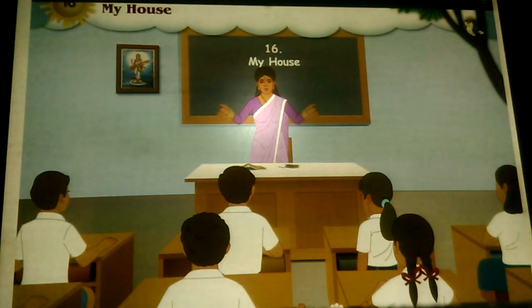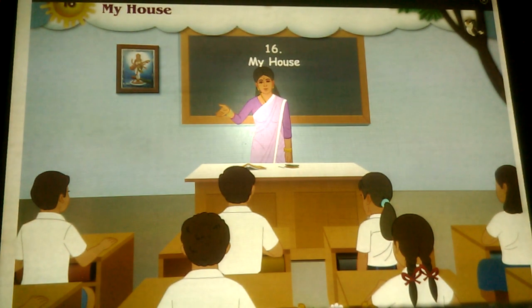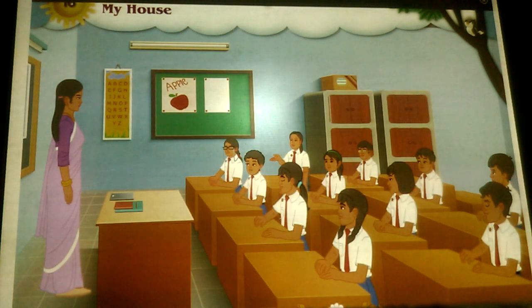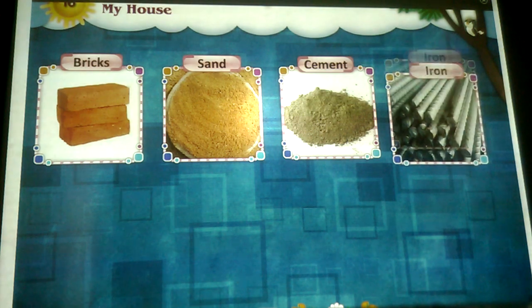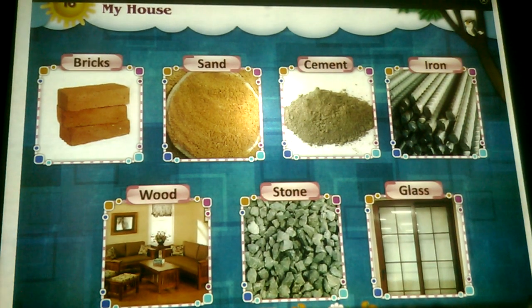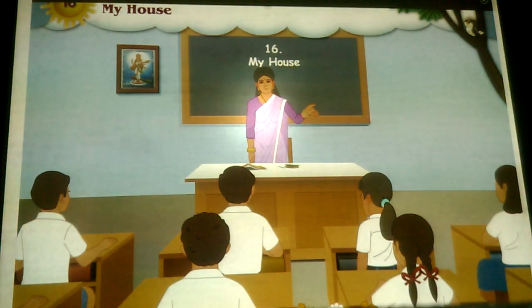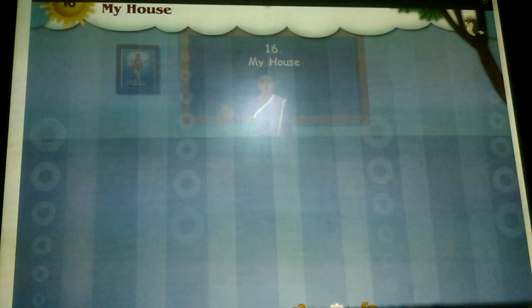Done. Look at the houses in your neighborhood. What are they made of? Make a list. Teacher, can I say? The houses in my neighborhood are made of bricks, sand, cement, iron, wood, stone, glass, etc. Very good, Mansi. Pakka houses are made of all these things.